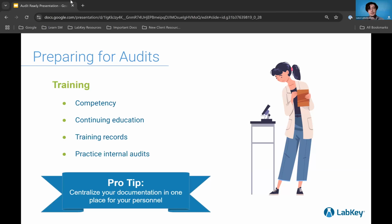And then you'll also want to make sure that you have all of your staff's required certifications or educations, like if they need a bachelor's or a master's degree. All of these points should be documented and easily findable when an auditor does happen, because they will ask for staff records. So make sure you can pull it in a central location and that it's organized by each staff member.